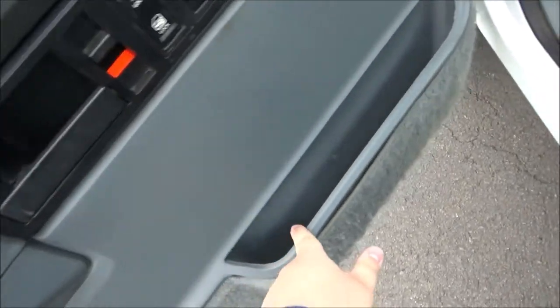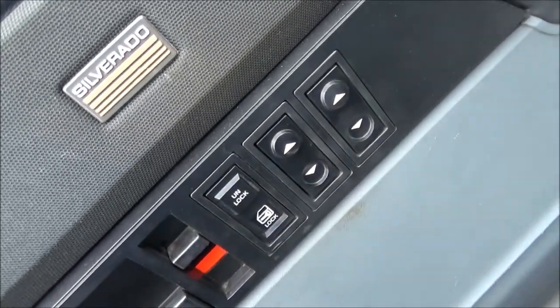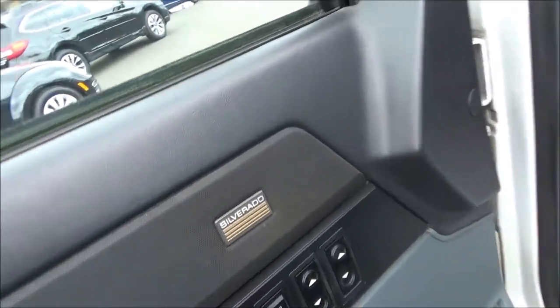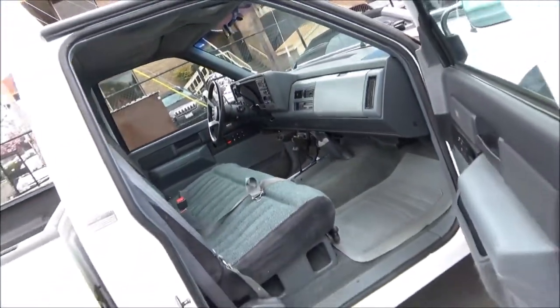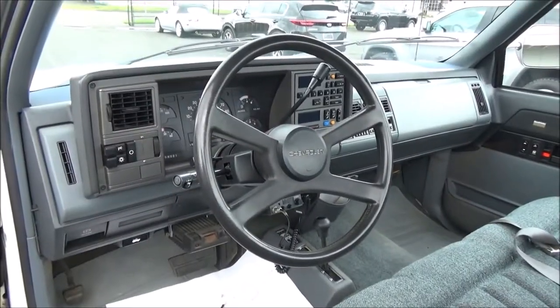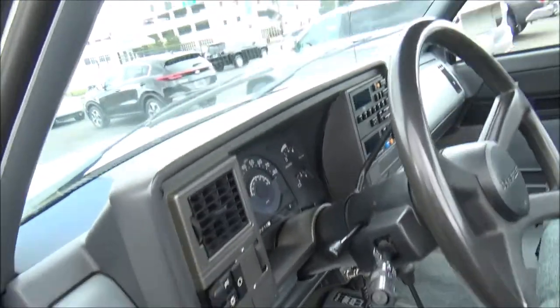The door panels do have storage areas, and on this one, you do get power windows and power door locks. This one is a gray interior, and the Silverado trim came standard with either a custom vinyl or custom cloth bench seat. This one has the latter. Bucket seats were also an option.